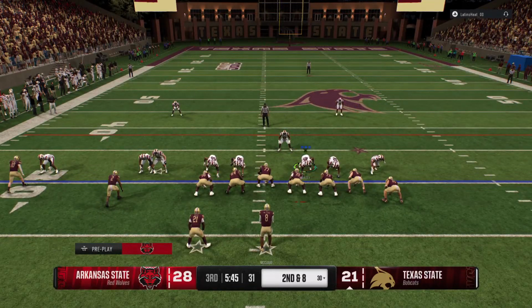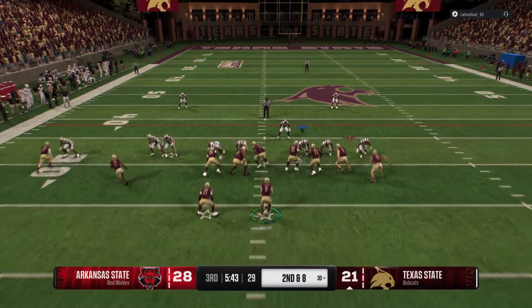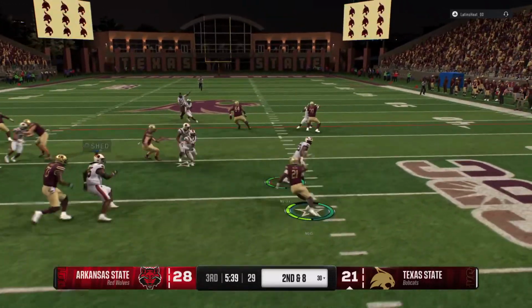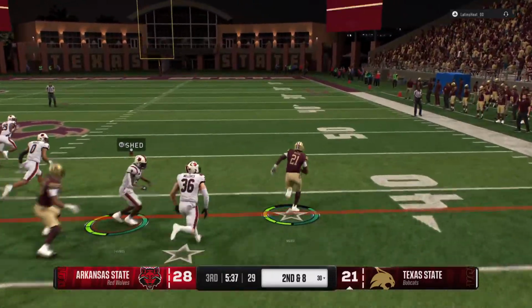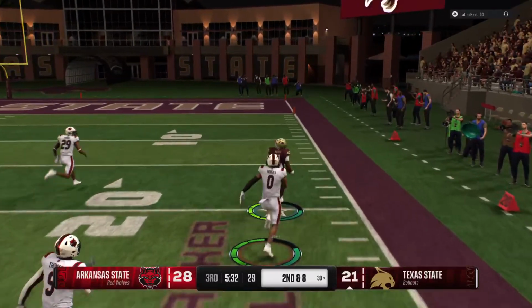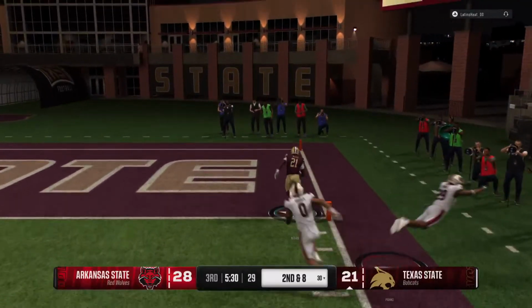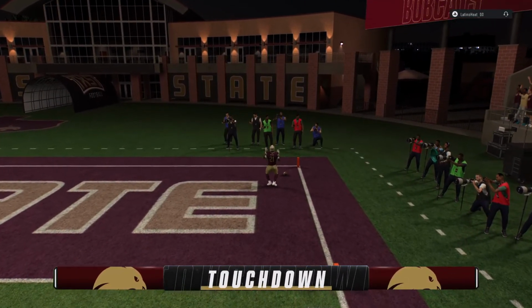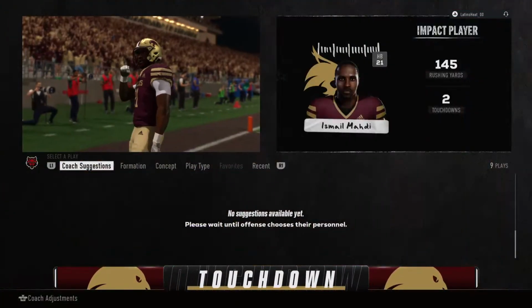After picking up a couple, it's 2nd and 8. They'll ride the running back and leave it with him. At the 40, there he goes. And he breaks into the open. Inside the 10. Touchdown, Bobcats. And once he found some daylight, it was time to make a house call.